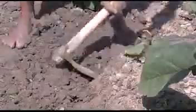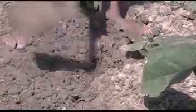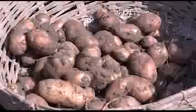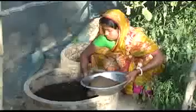I'm getting more benefits when using worm compost than from using chemical fertilizer. It helps to make the land fertile, increase the crop yield, and helps to control insects. And it keeps our family healthy. That's why we're using this compost.